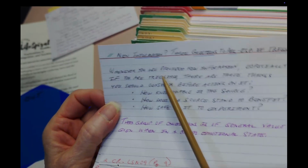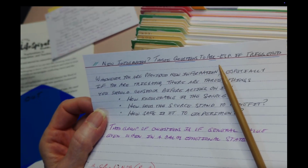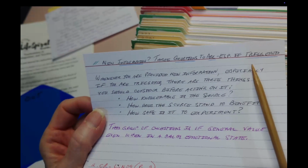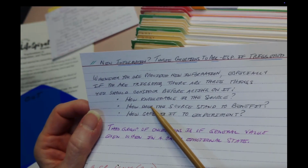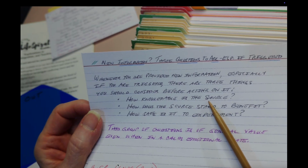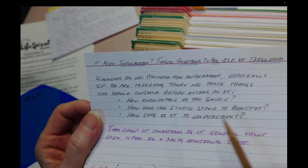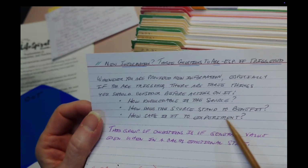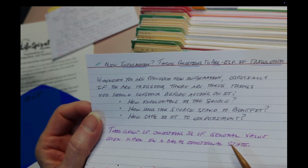However, when it came to the third group of 3 questions, it was a little bit broader because it was talking about information in general. There are 3 questions to ask yourself, especially if you're triggered. But Caputo and Roy suggest asking questions like: how knowledgeable is the source? How does the source stand to benefit? And how safe is it to experiment around with this? And that gets me into a broader area.